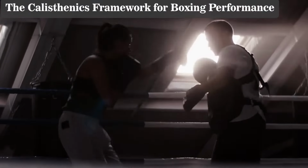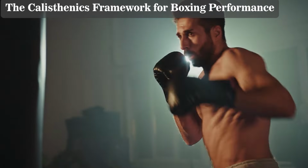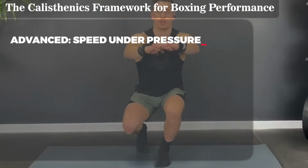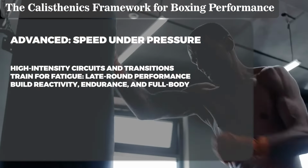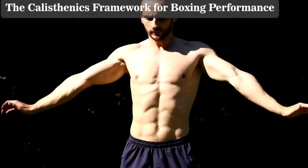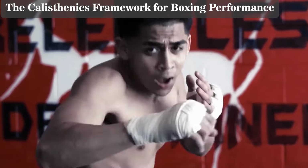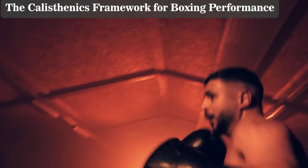At the intermediate level, we add complexity: rotational drills, tempo work, and explosive variations. These develop torque, coordination, and the ability to generate speed under control. This is where you build real punching power and movement efficiency. At the advanced level, we focus on dynamic output, high-intensity circuits, explosive sequences, and full-body transitions. These routines train your body to perform under pressure: fast, reactive, and efficient, just like you need to be in the later rounds of a fight. Throughout all levels, the system emphasizes mobility, endurance, and joint health, so you stay quick, fluid, and injury-free.